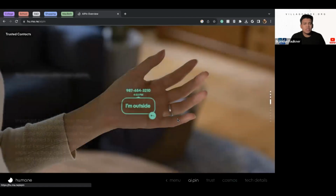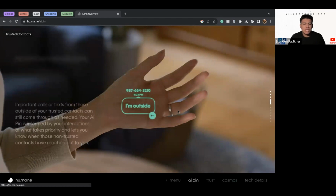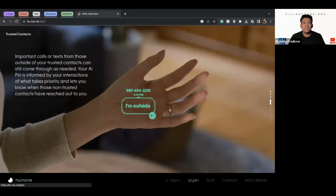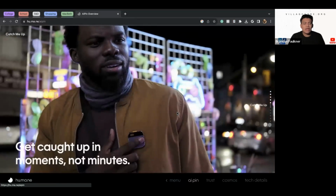So here we can also see the text message feature that I was telling you guys about. We can see that this person has a text message from this number, and it is telling them that they are outside. So you can see the text clearly in your hand, and you can make sure that you are keeping up to date with those text messages. If we were to continue on, you can get caught up on moments right in the minute.